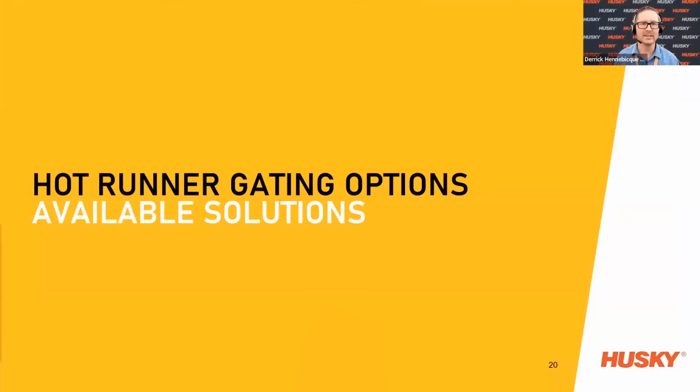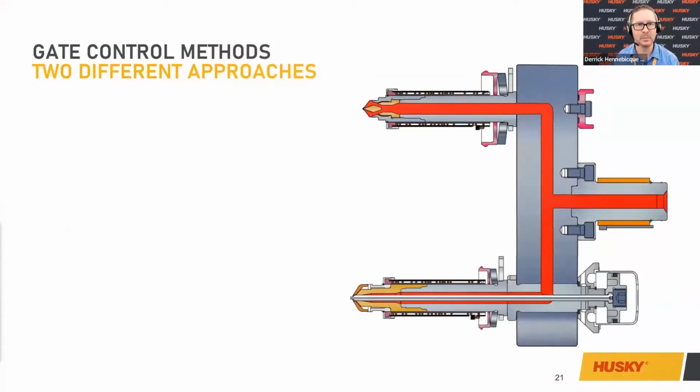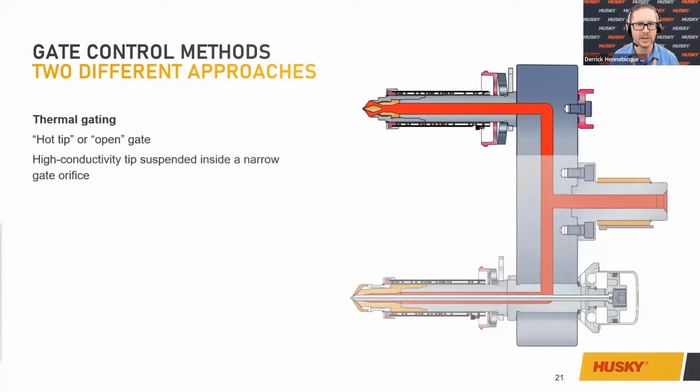There are several gate and control choices available when it comes to hot runners. We'll talk about those now and how they relate to medical molding. The gate is the boundary between the melt delivery system and the cavity. It's usually a restriction smaller than the part's nominal wall thickness. This ensures the gate freezes before the material in the cavity. This rings true with what is often the classic example of the hot runner, the thermal gate. This is also sometimes called an open or hot tip gate.